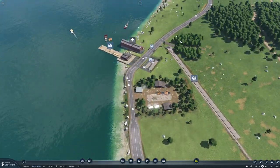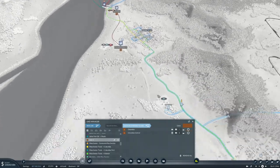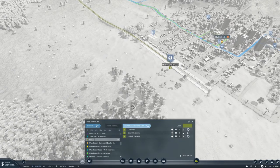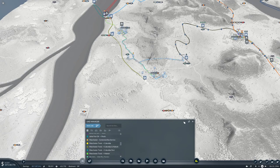Alright, so we need to set up a new line. Going from here to here. To here. And back again for now. And the line color will be this one. And it will be Manchester tools to Colombia. And Hialeah. Alright.